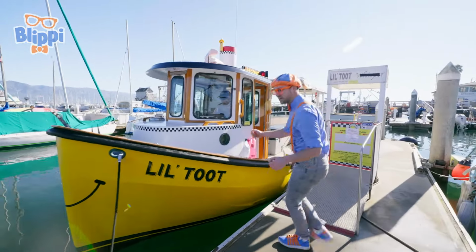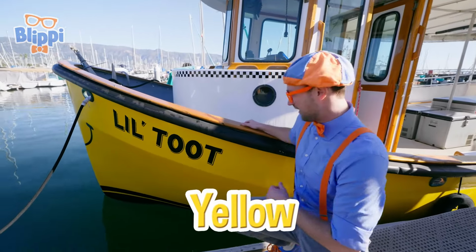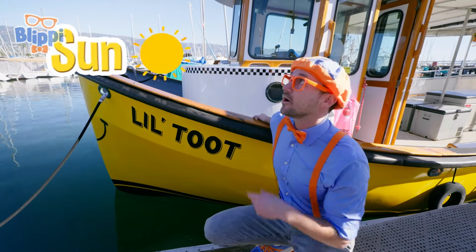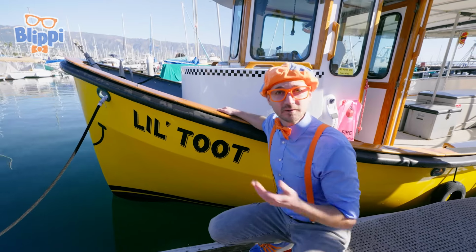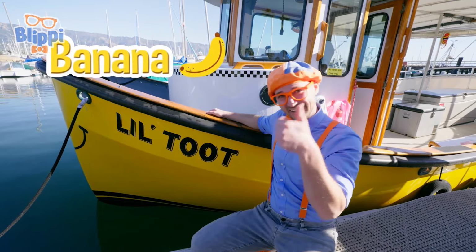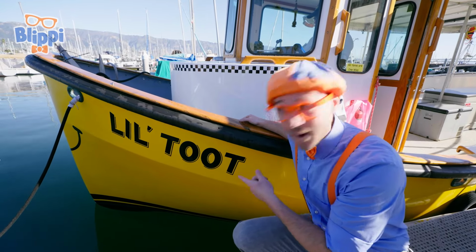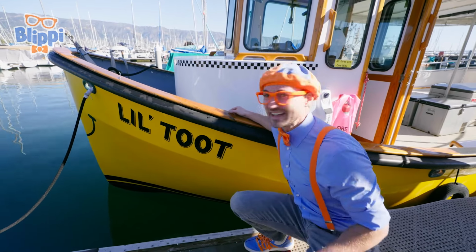Whoa! Cool! Look at this boat! Wow! It's the color yellow! Whoa! Can you think of anything that's the color yellow? Oh yeah! Like the sun! Or a sunflower! Cool! Hey, what about any fruit that's the color yellow? Yeah, a banana! Good job! Oh, hey, here's some black letters. This must be the name of this boat. Lil Toot. Lil Toot? Whoa, that's a fun name.